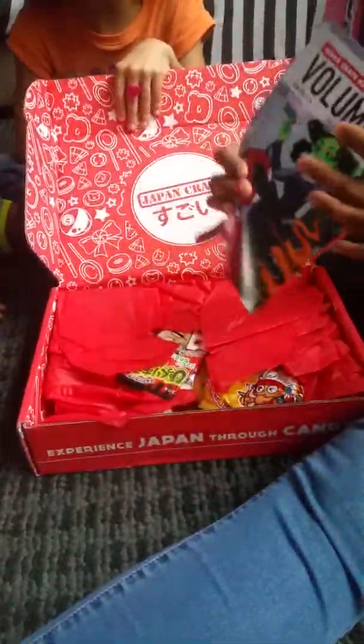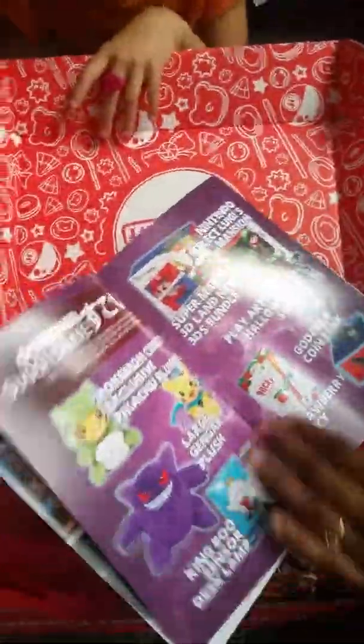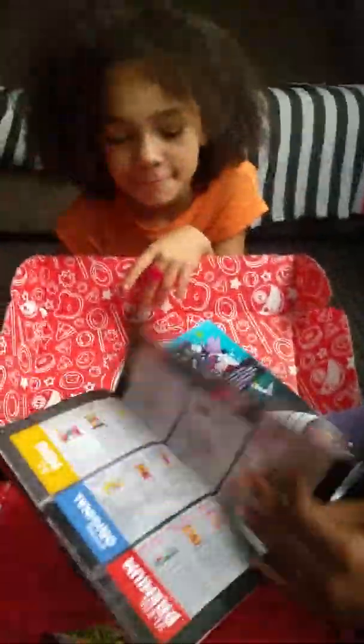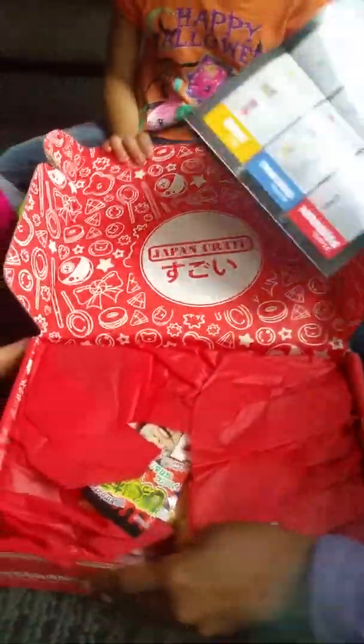Ooh! Volume 16. I love these things. Okay. This is the book. Sweet potato. Oh, it's a nice little Halloween on it because it's almost Halloween. Yeah, October is October 31st. Let's see what's in here. Yay!